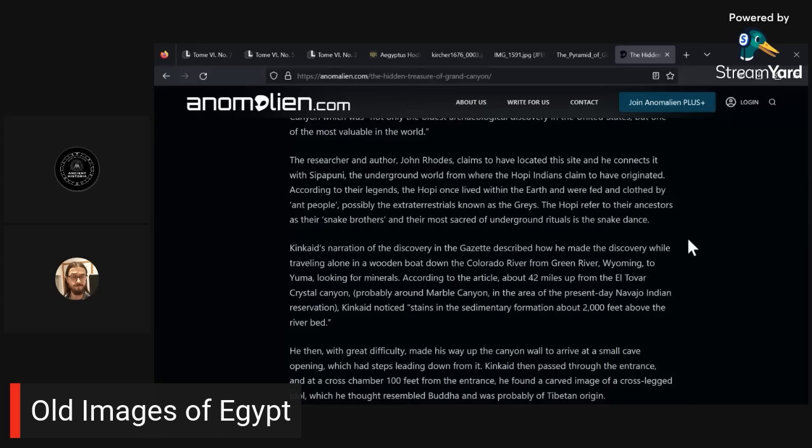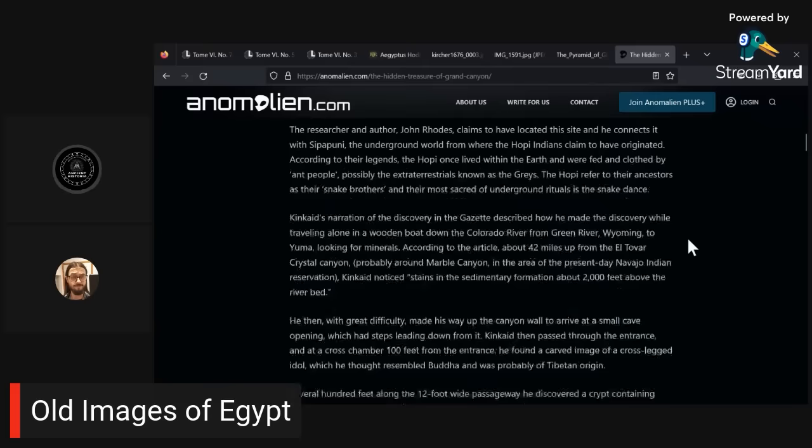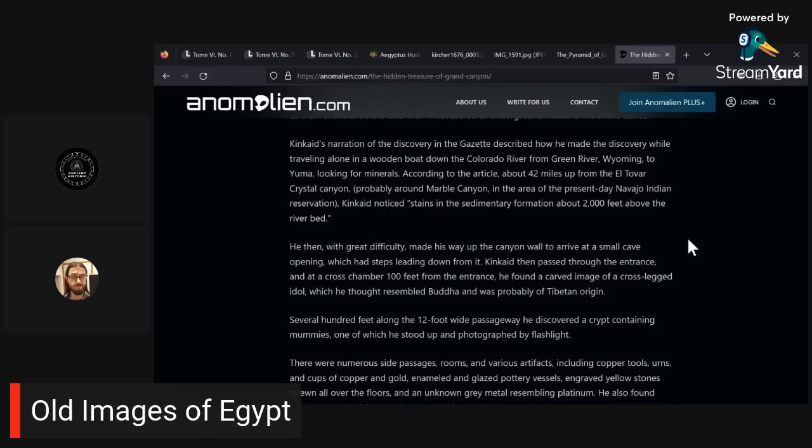He then, with great difficulty, made his way up the canyon wall to arrive at a small cave opening, which had steps leading down from it. Kincaid then passed through the entrance, and at a cross chamber 100 feet from the entrance, he found a carved image of a cross-legged idol, which he thought resembled Buddha and was probably of Tibetan origin.